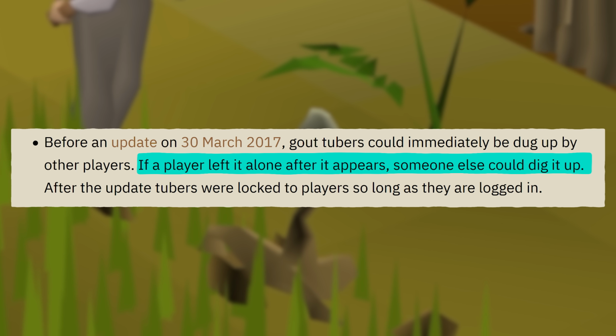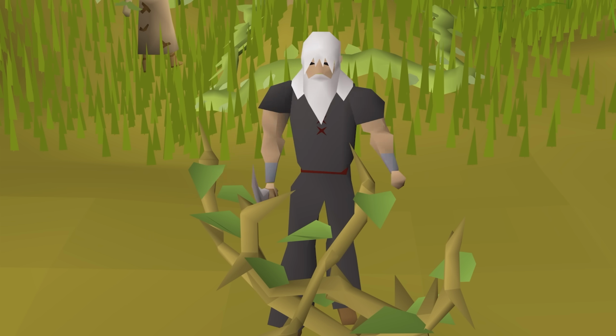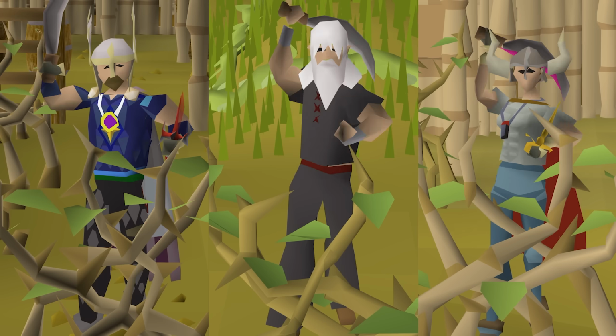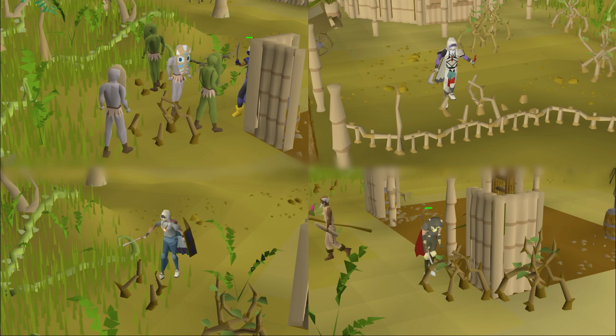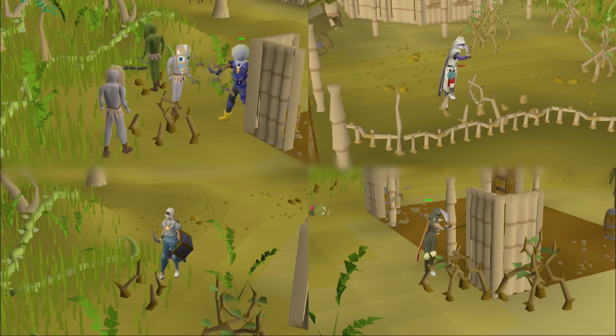But here's the crazy part. Because of that, if a group of people began digging up the Gout Tuber at the same time, every single person would receive one. So if a team of, let's say, 5 people were doing this minigame, you could expect to find around 2 to 3 Gout Tubers per hour.